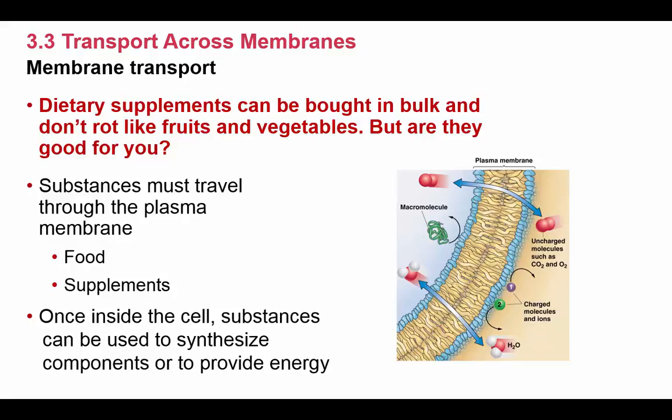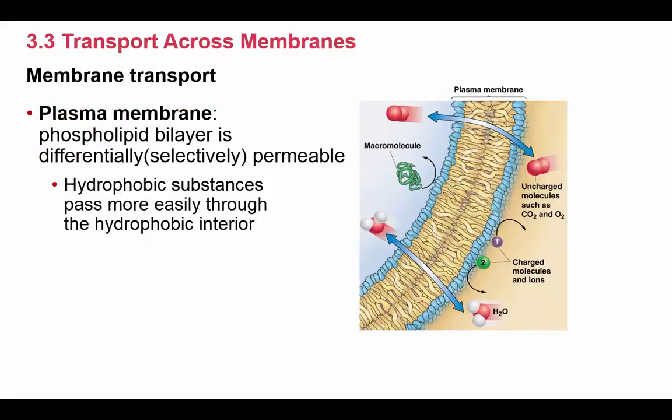So this would include both food as well as substances. Once these substances get on the inside of the cell, that's where they become beneficial, because nutrients that get inside the cell can then be used to make things like proteins or lipids. They can also be used to provide energy. So again, let's focus on this plasma membrane, because this is what we already said is selectively permeable, so it only allows certain materials to come through.